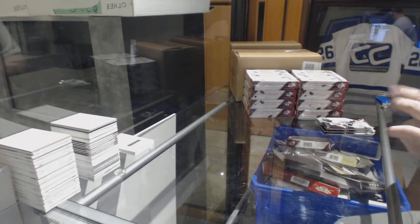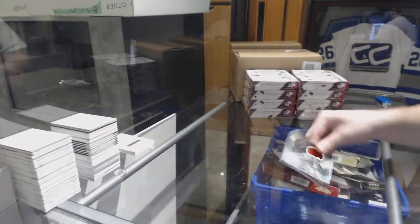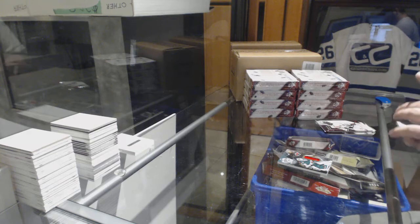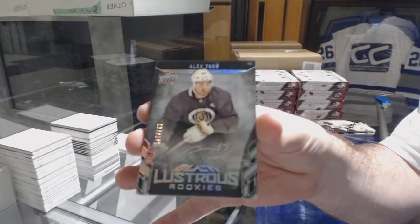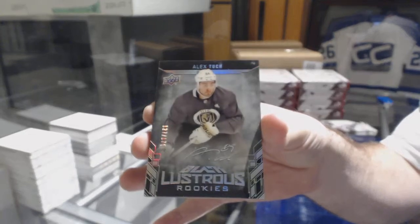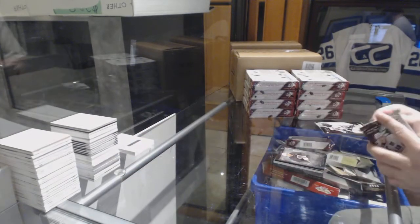All right, for the Minnesota Wild, Devan Dubnyk, base jersey. For the Golden Knights, we've got illustrious rookie auto to 175, Alex Tuck. Black lustrous rookie, Alex Tuck. Well, there you go, Golden Knights already hit.